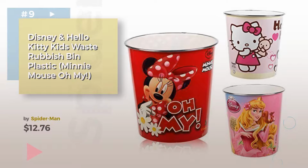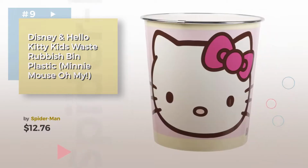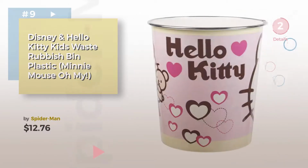Item number 9. By Spider-Man. Discover more baby waste bins ideas and items to explore. Click the circle. Item number 10.